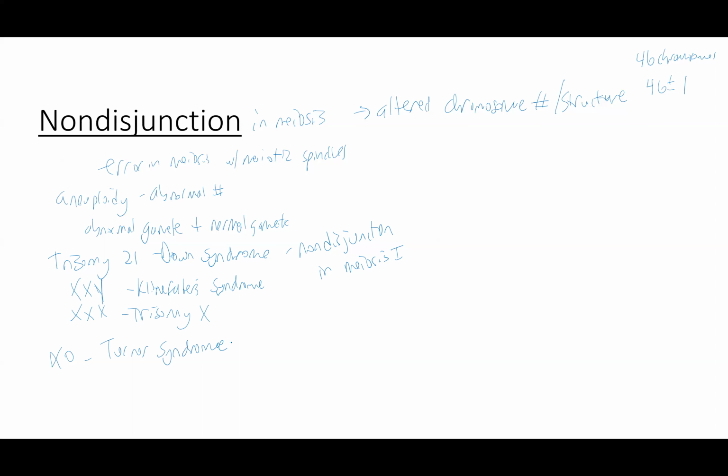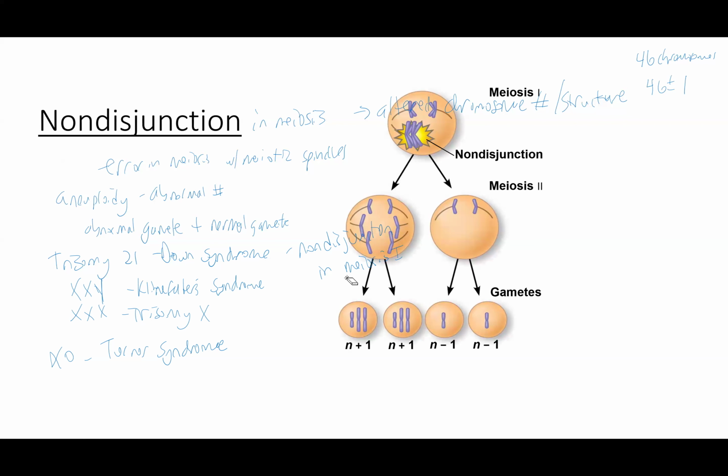It does have implications because that other X chromosome is active in the ovary, which then obviously it couldn't be because it's not there. But you can produce a viable offspring that has XO. So this is just showing you what this looks like. Again, if non-disjunction happens in meiosis 1, you end up with these extra chromosomes. So this cell has one extra, this cell has one extra. Sorry, I showed it wrong there. This cell is missing one, and this cell is missing one.